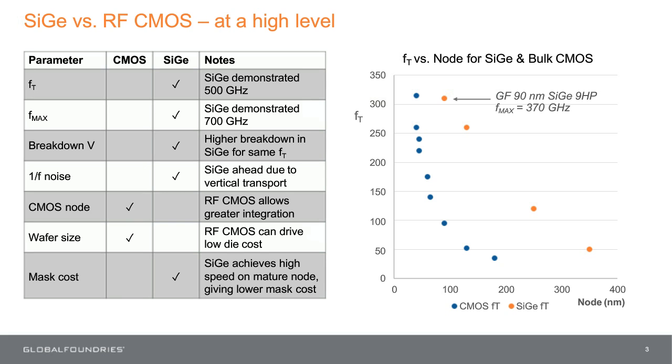And then the last one is mask cost. And this is an interesting one because if you look at the chart on the right, you can see for any given FT point, you can look significantly off to the right for the SiGe node. And you are 2 or 3 generations more mature as a node, which gives you lower mask cost. It gives you more proven technology than you have to use necessarily in CMOS, which makes in general for a more predictable outcome on your first silicon.